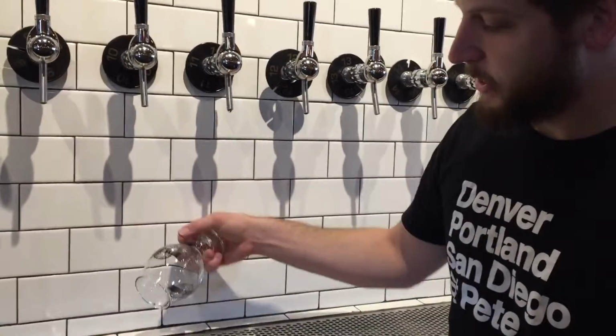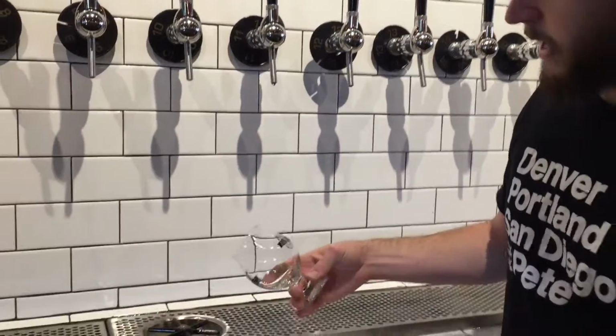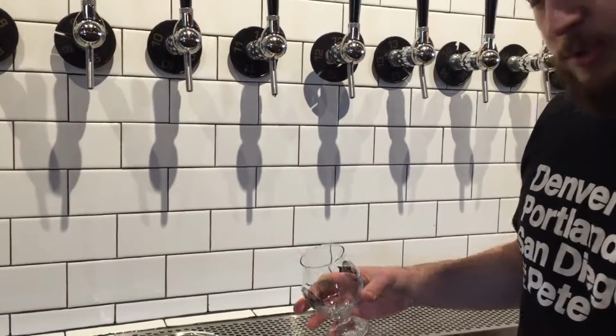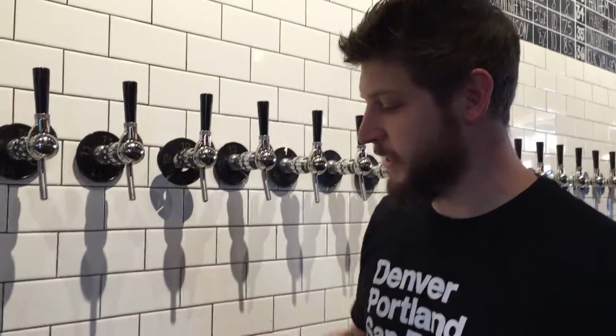This is a glass rinser. We hand wash all of our glasses, but this is kind of the last defense against any sanitizer that might be left in the glass. There really shouldn't be, but even stuff like dust can affect how a beer pours and the head retention. So, cool. Just kind of the last defense against any of those things.